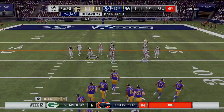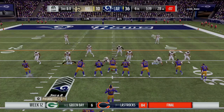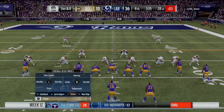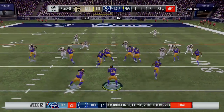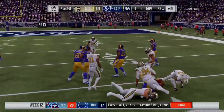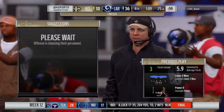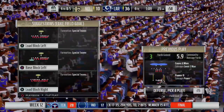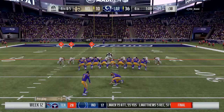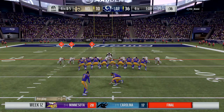The Rams on 3rd down. They've hit 2 for 4 thus far. This is 3rd and 8. Back to the workhorse today. It's Gurley, down right around the 25. And now the Saints are going to take a timeout on defense, as they'll head to the sideline and talk over what to do next.